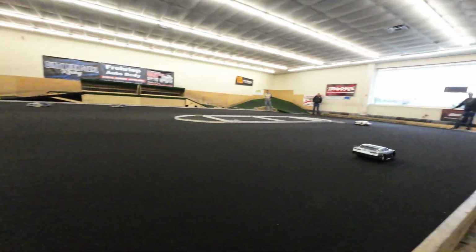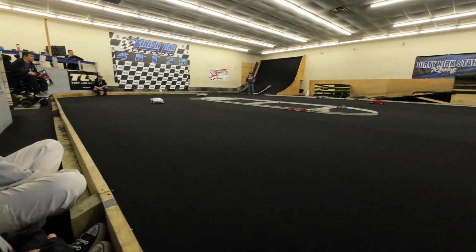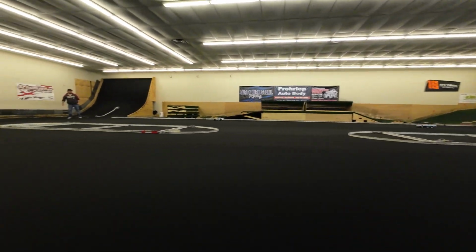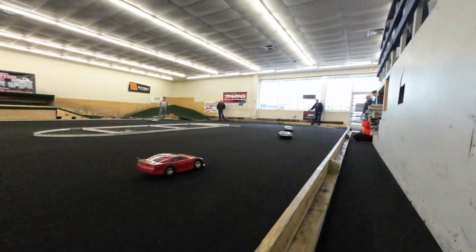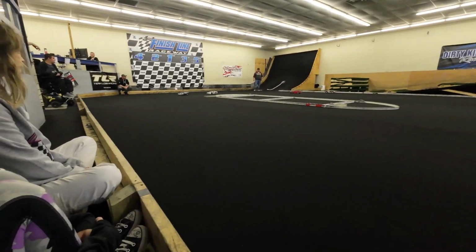Got Peyton there. Zane just made a good clean pass by. Zane, of course, in the 1, 2, 3. And we got Rich out here in the silver car. Whoop, Peyton unfortunately up and over out of 4. Making a clear run. There we go. Good driving from Zane. I think he's got his car pretty well figured out.